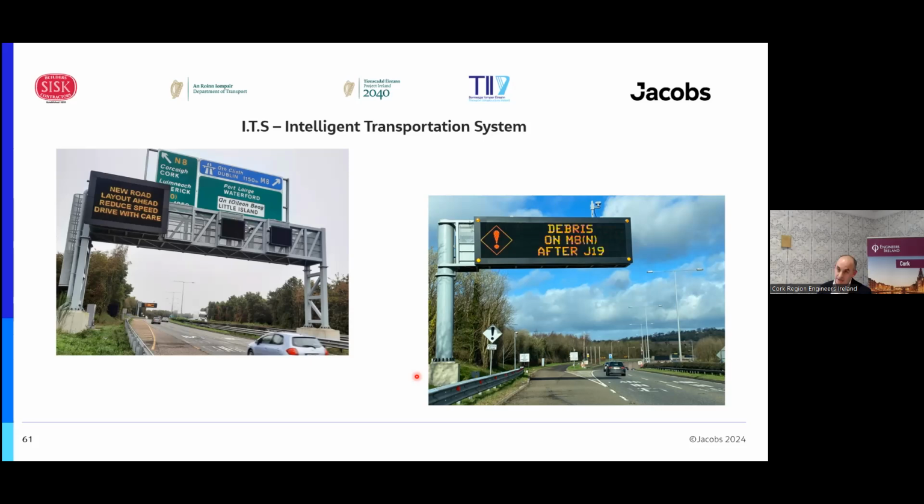I suppose the picture on the right there just shows that a lorry had shed its load after the junction, and it's just information to make people think and to slow down. The ITS on this scheme went in a couple of phases. First off, the ITS gantries were implemented on the N40. Then there was an advanced Dunkettle scheme where, on the approaches from the M8, the N8 and the N25, some of the gantries were installed. And the current phase is where the ITS has been integrated with the ITS of the main works, which is ongoing.